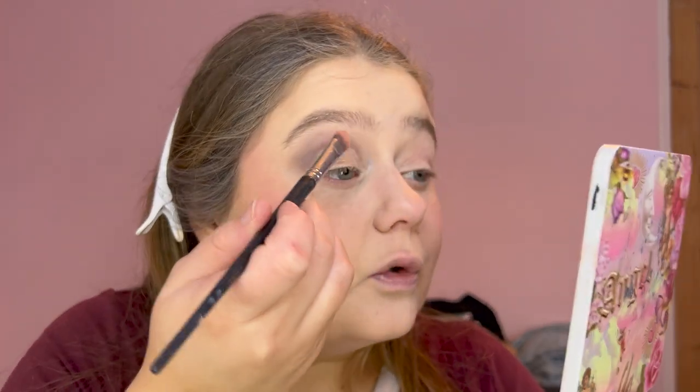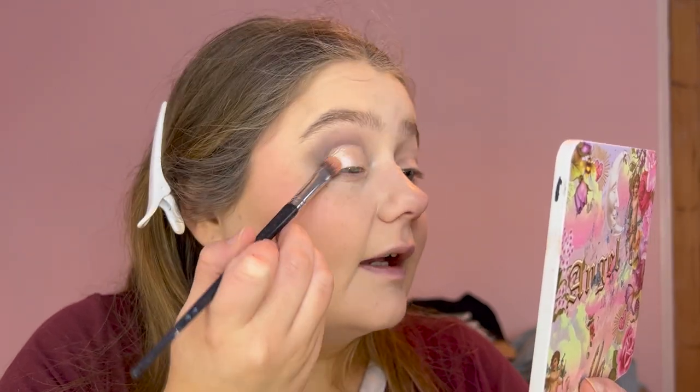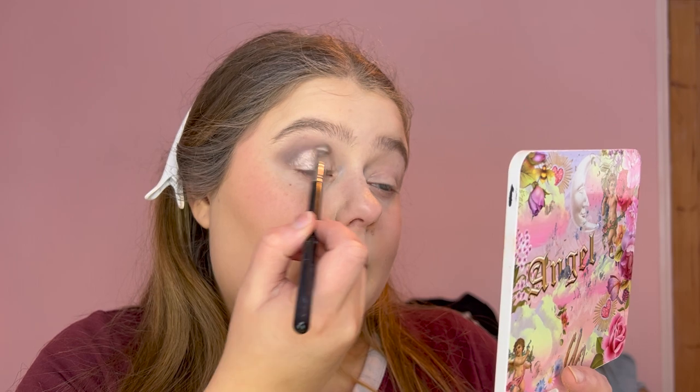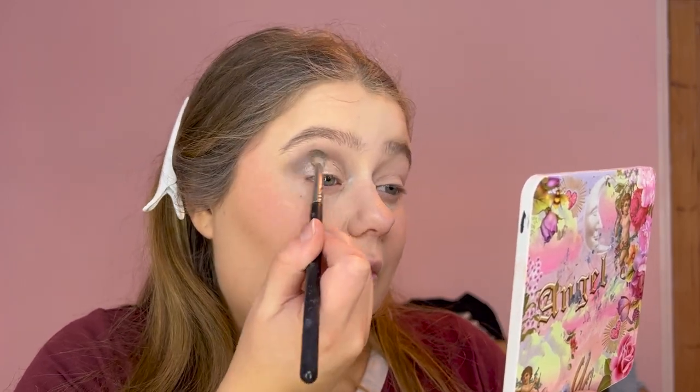And as you can see, even though the product's pink, it's not super pink. It's like a hint. I don't know. I just like it a lot. This used to be my go-to so often. And now we've got the shimmer on there, take that transition shade brush and blend those two together, just making sure it looks a lot neater.